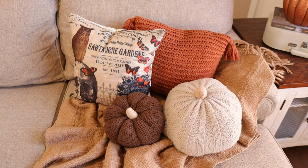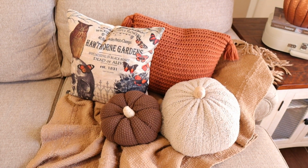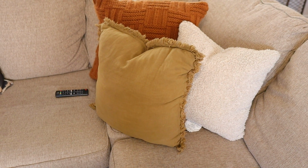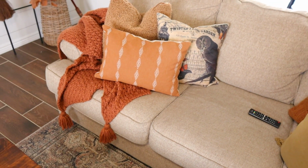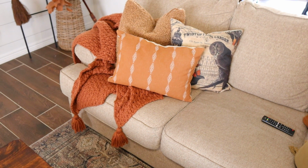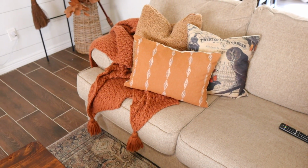Moving on to this corner of my couch, the only thing I did different is I switched out the pillow cover that I had previously for this more Halloween pillow cover. In this corner, my pillows remained the same, and then over in this one, I did the same thing, and I just switched out one of the pillow covers for the Halloween looking pillow cover, and that is it.